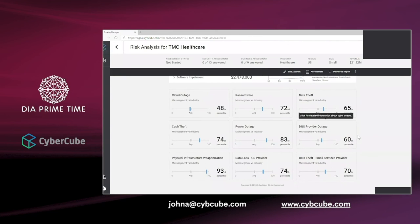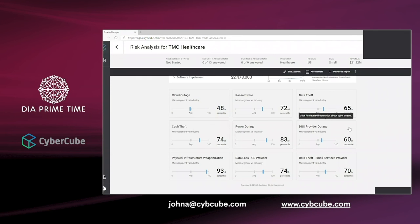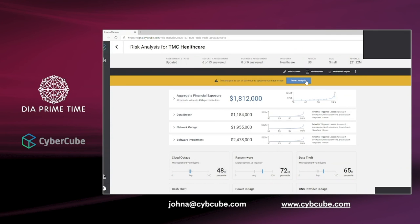Below the financial analysis, you have the threat model results. Here you can see all the cyber threats that make up the financial exposure shown above and how the company ranks relative to its peers. In the default state, like we are in now, this is showing the micro segment compared to the broader industry. This is because we use limited company specific information here, and we want to give a sense of what threats are of particular concern for the industry. Clicking on any of these gives more context and detail about the threat, but to view company specific results here, we will need to provide responses to the assessment questionnaire.